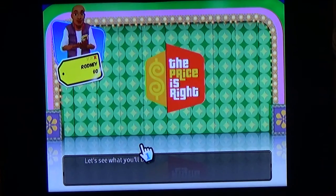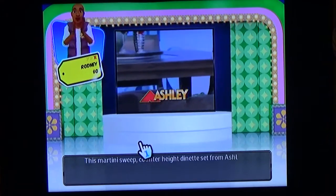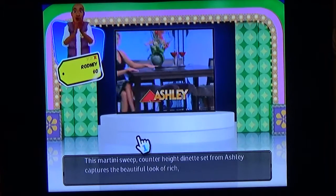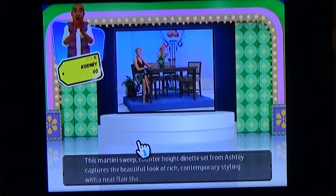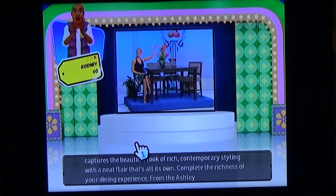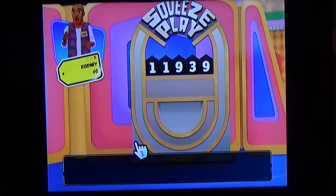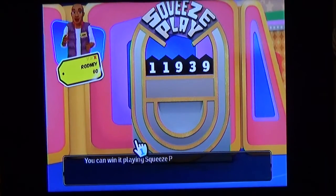Let's see what you'll be playing for. This martini sweet counter high dinette set from Ashley captures the beautiful look of rich contemporary styling with a unique flair that's all its own. Complete the richness of your dining experience from the Ashley companies. You can win it playing squeeze play.